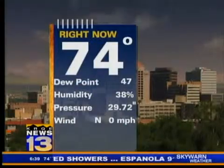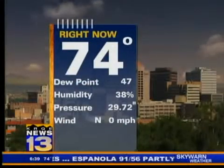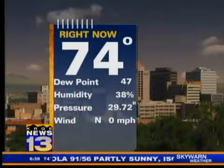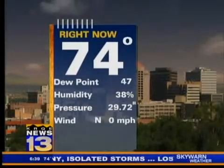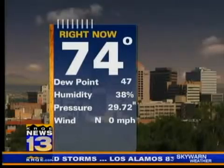And we'll start with the temperatures out there. As far as the temperatures, we're currently sitting at 74 degrees, and the winds are light. We have some clouds in place right now. 38% on the relative humidity. The dew points are creeping up there, 50s and 60s to the north right now, and then some 60s and some 70s down south.